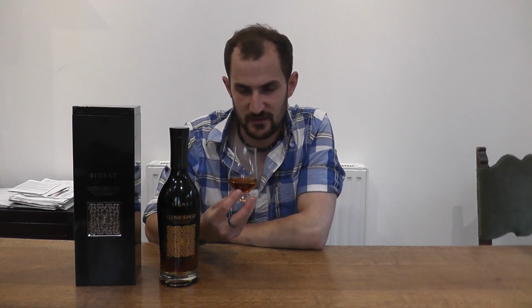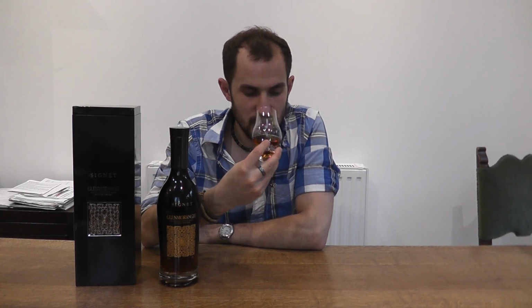Glenmorangie, the Signet. Okay, on the nose. First off, you can tell it's Glenmorangie straight away. You kind of get the orange, and you get the honey, you get the kind of creamy barley note. But then, there's a lot more going on as well. So I get a bourbon influence on the nose, so kind of that bourbon cask that they've been using.